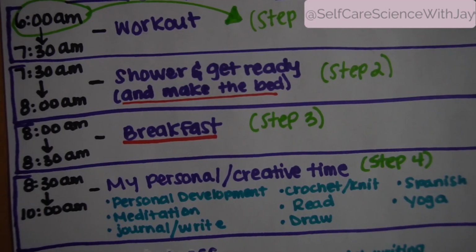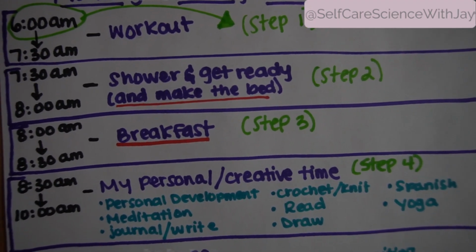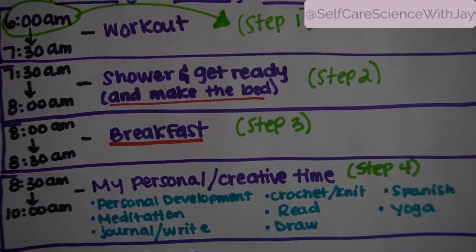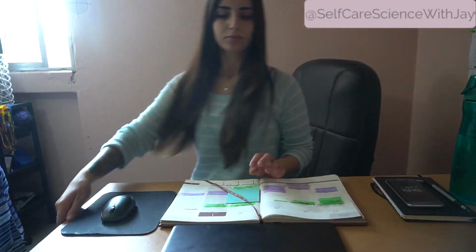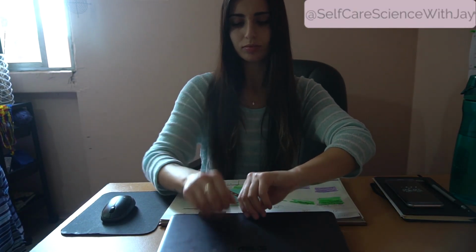And after my healthy breakfast, I give myself an hour and a half from 8:30 to 10 a.m. to focus on my personal creative time. Once it's 10 a.m., it is now time for me to start working. So I'll put away all of my personal things and get ready to start focusing on my work and my job, and I am feeling productive, refreshed, and ready to tackle the day.